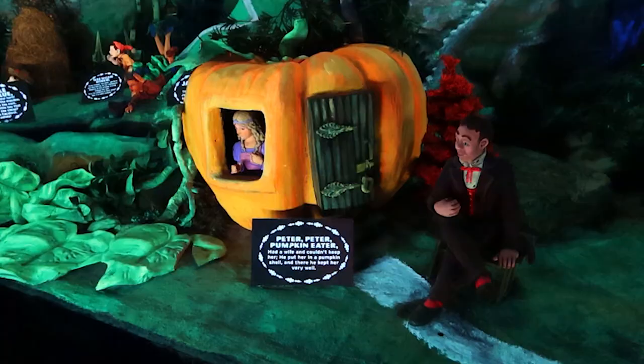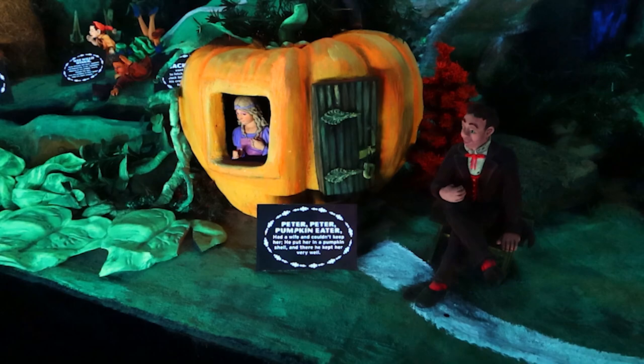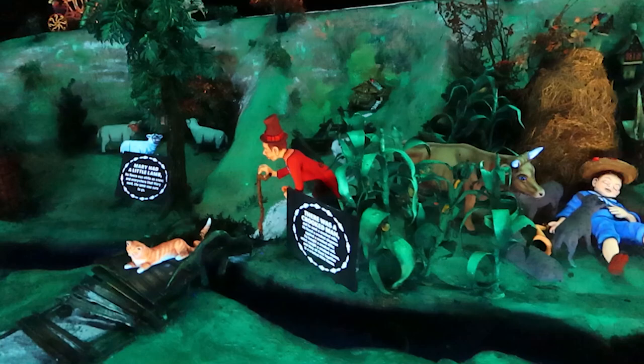Peter, Peter, pumpkin eater, had a wife and couldn't keep her. He put her in a pumpkin shell, and there he kept her very well. And there she is, she's in a pumpkin. And it's cool. And Jack and Jill went up the hill to fetch a pail of water. Anyways, all the different nursery rhymes growing up as a kid.